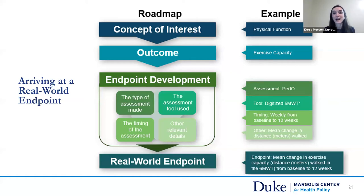And secondly, the outcome. So this is the measurable characteristic. And here we're looking at exercise capacity. So with the concept of interest, the physical function, and an outcome of exercise capacity, then we can start to choose the components of our endpoint. So for the type of assessment made, our outcome assessment, we chose a performance outcome or a PerfO, which you'll remember is a type of clinical outcome assessment.